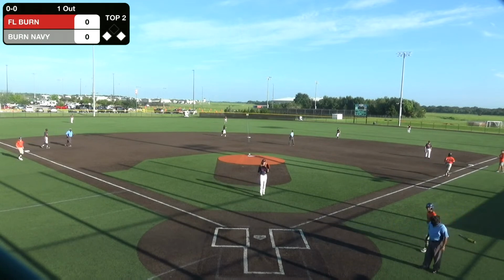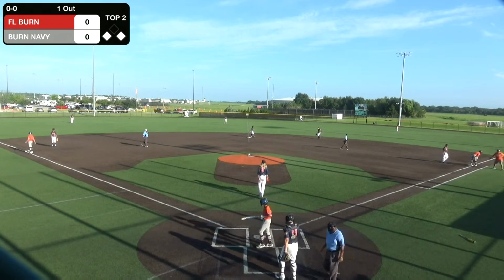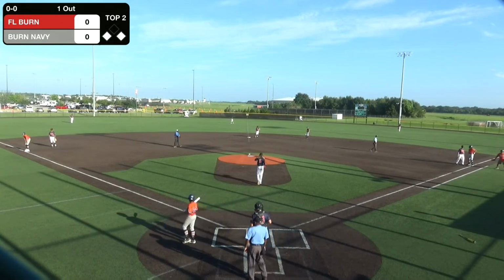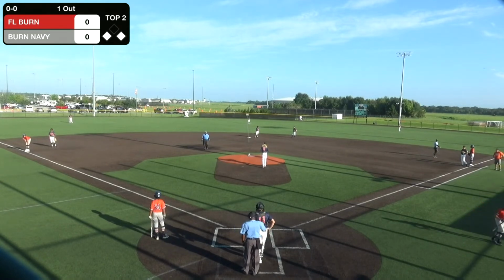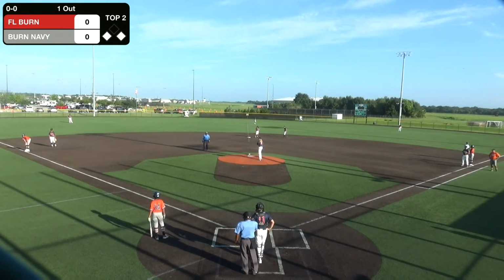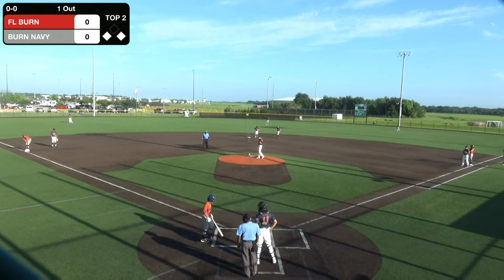Misses a little down with that one, but a passed ball is going to get charged to the catcher there as the runner moves up from second to third. As Dalmau draws a walk. And Bern National's got something cooking here in the top of the second with runners on first and third and 1 out. That'll bring Danilo Soto to the plate.